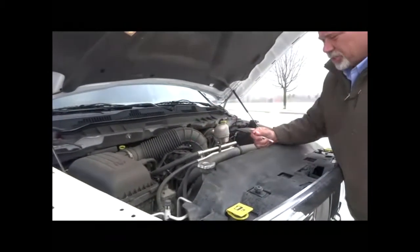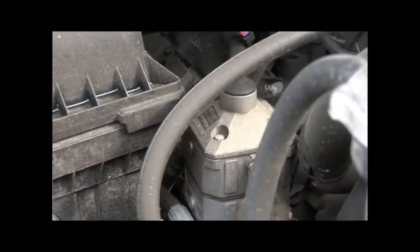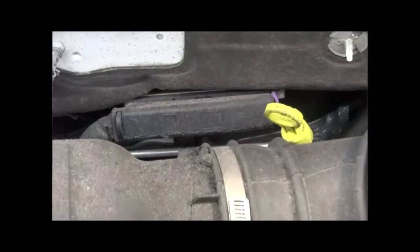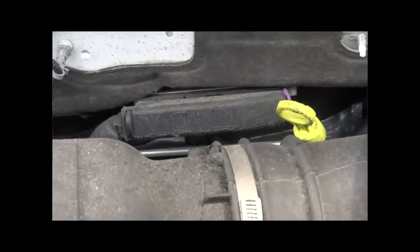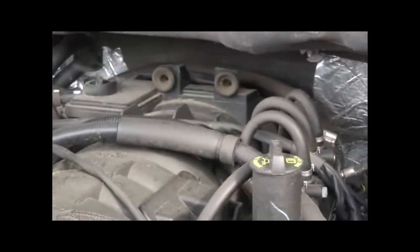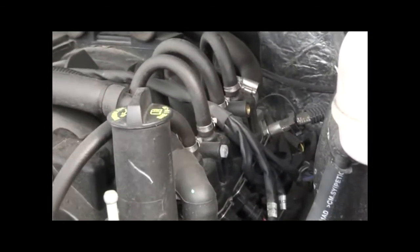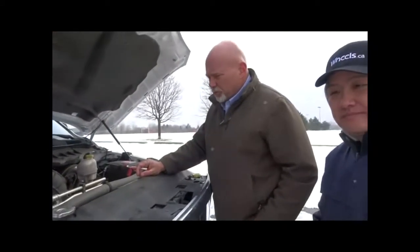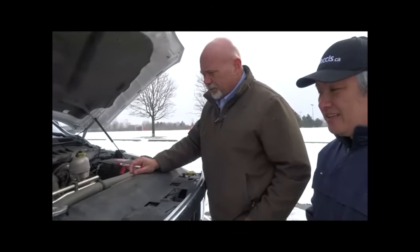A vaporizer, which takes the liquid propane and puts it into vapor. There's a computer over here that takes all its direction from the OEM computer, or the original manufacturer's computer. And then there's injectors that inject the propane right into the intake of the engine. It's not as invasive a system as it used to be back in the 80s. It's very clean. And this is all fuel injection? This is vapor fuel injection, yes it is.